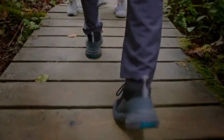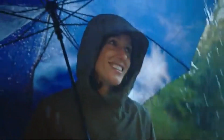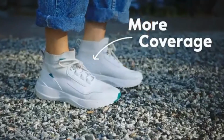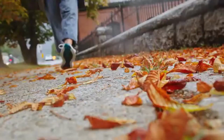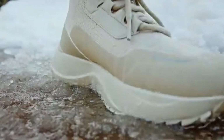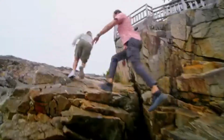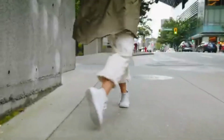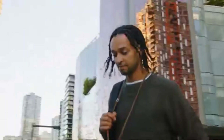Every detail of the Cloudburst is designed to get you outside and adventuring in cooler temperatures. The new higher side panels made with a thicker upper material offers more warmth and waterproof protection without sacrificing breathability, so your toes can stay warm and dry even in the colder months. With more grip, you can be sure of your footing on any terrain. Whether it's the city streets or a rugged trail, you can feel confident in every step you take.